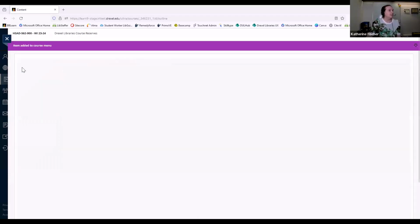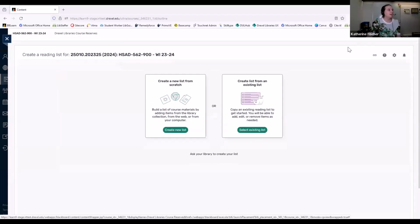I'm going to click the link. I'm going to just get rid of that guy. Okay, so if there's no associated list of materials with your course, this is the page that you'll see. And you'll see that there are a couple of different ways that you can create a list. You can either create a new one, you can copy an existing list, and down here at the bottom, you'll see this smaller option, ask your library to create your list. So if you click this link, it will send you to a very basic file upload page. You can send us a list of your syllabus and we'll enter everything for you.